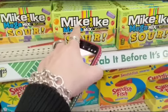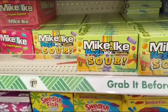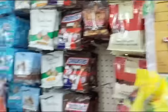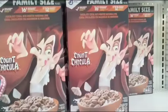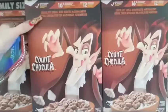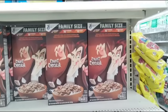This is my absolute favorite candy. I love this candy. I could just go to town. I would eat the whole thing in minutes. So that's why I can't have it around me. All right, we're going to see what new foods they have here. Twix cookie dough. Haven't heard of that. All right. Uh-oh, you guys, they have Count Chocula. Why? Why are you doing this to me, Dollar Tree? All right, my husband said, check the expiration date. Ooh, June 13th, 2024. Oh, you guys would love me some Count Chocula.